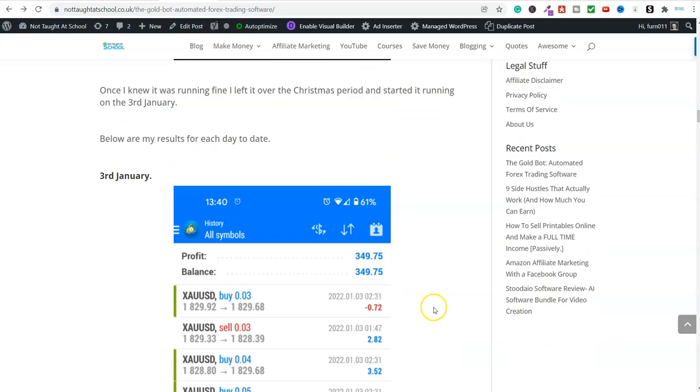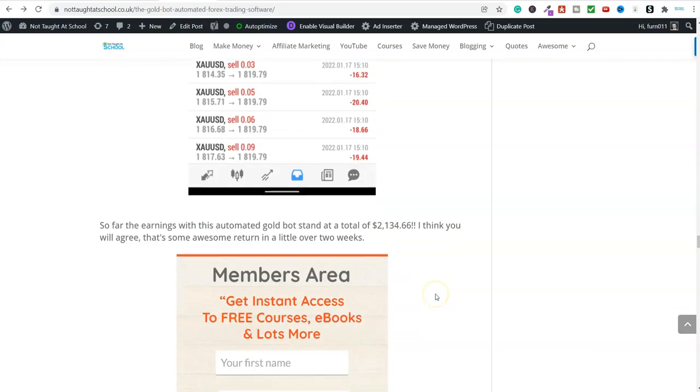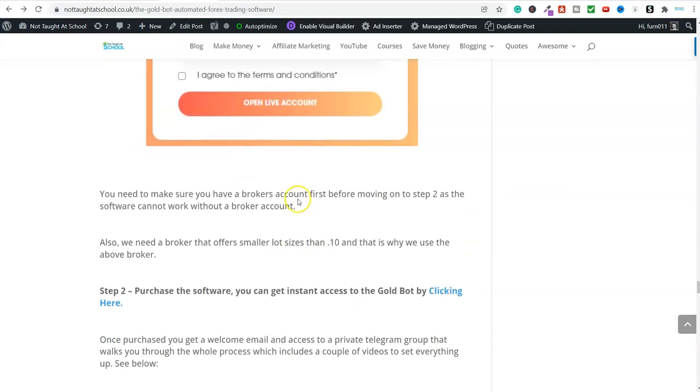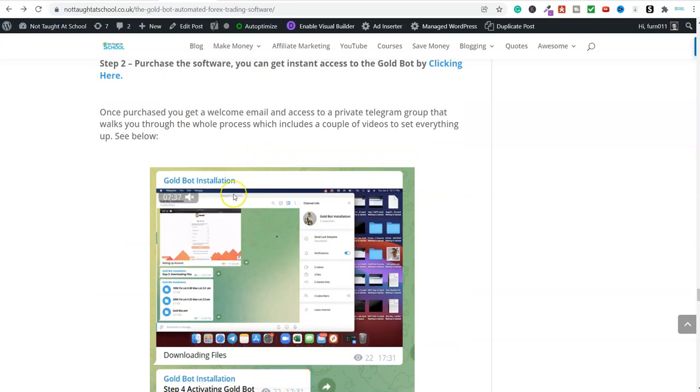And I basically walk you through everything from start to finish. I also share with you the recommended broker account with this. So you can see on here, I'll link over to the correct pages for you. And then it also comes with a Telegram group. So let me quickly show you that now inside of the Telegram group.